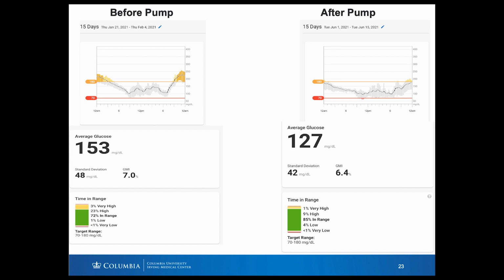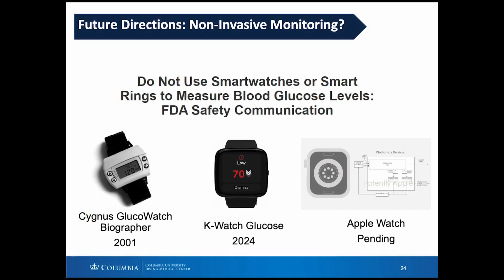But there is something now emerging in the market, which is becoming a little bit of an interest and excitement, but it's also very dangerous. It's the non-invasive approach. It actually started back in 2001. Not too bad, this device was fairly decent, but then people were like, what's the accuracy? What is the benefit of this? It kind of got an uproar because it was too ahead of its time.